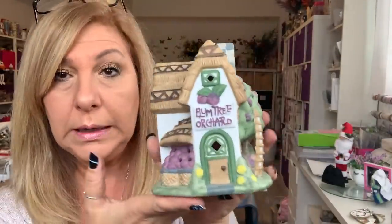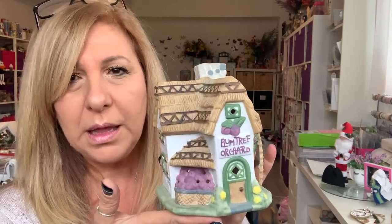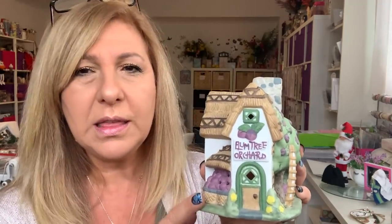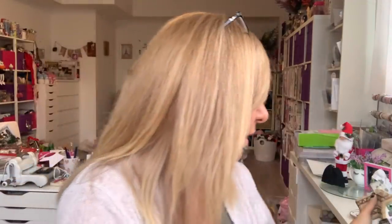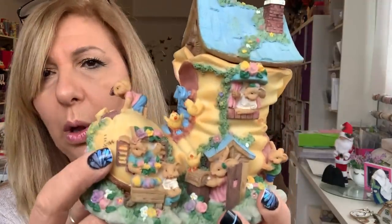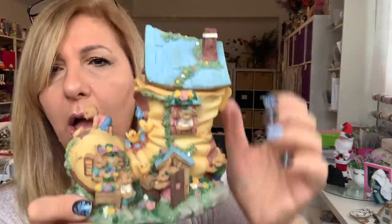Elm tree orchid. It is so cute. I mean, it's not Christmassy, but I would love to put this in one of my gardens or fairy gardens in the summer. And it's not always that you find houses. This was another cute thing that I would love to put in my fairy garden, and probably I would use this again for Easter because it's got all the bunnies. It is so cute. Oh my gosh.